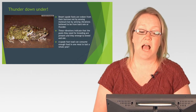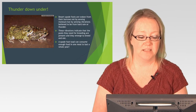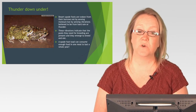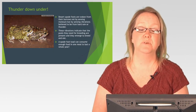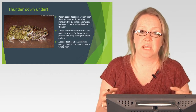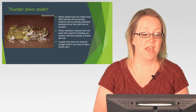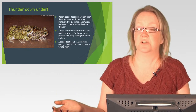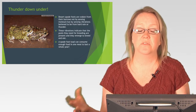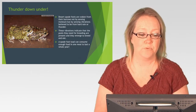So I called this slide Thunder Down Under, which I think is kind of interesting because what tells these frogs when it's time to come out of their burrow potentially and breed? They obviously have this limited time to take advantage of these temporary pools from the monsoon rains. And so is it moisture seeping down into their burrow that indicates to them, oh my gosh, there's water, it's time for me to come out and breed?